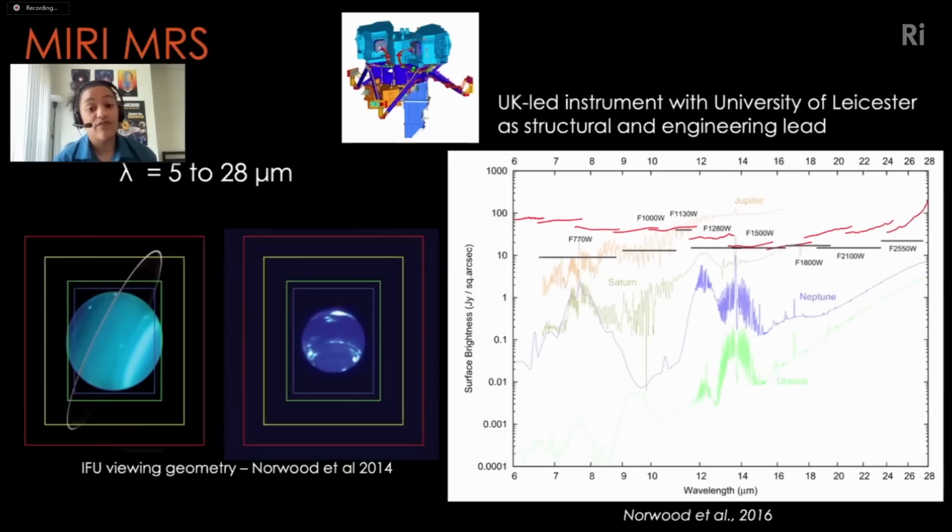Specifically, the medium resolution spectrometer, or the MRS, contains 4 IFUs. So we see the size of all 4 in the bottom plot compared to the size that Uranus and Neptune will appear from JWST. And it looks like the MRS was built just for observing both ice giants. It really does. They both fit perfectly in the field of view.